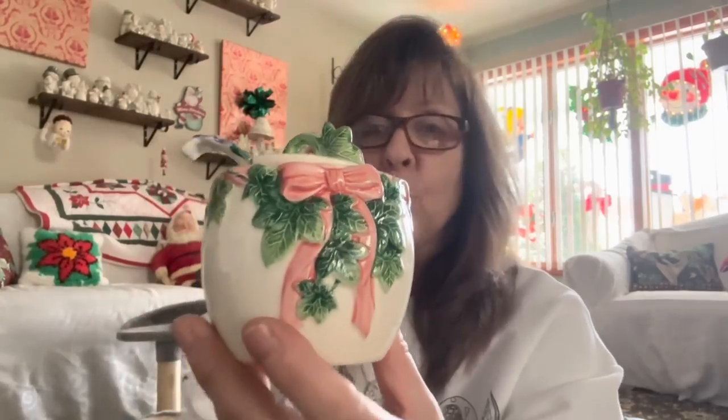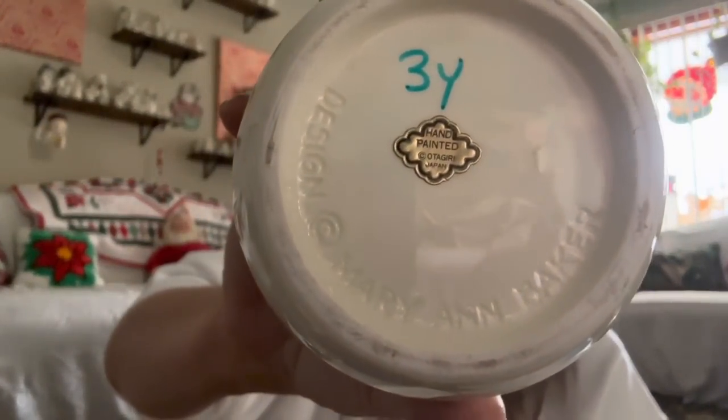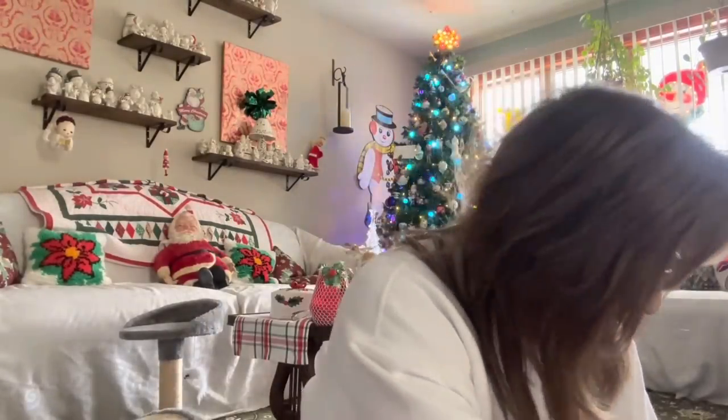Yep. What a gorgeous set. I love this. Otagiri. Mary Ann Baker design. Mary Ann Baker, hand painted Otagiri, Japan. There is the sticker. Oh, now it's focusing. All right, now it's focusing.